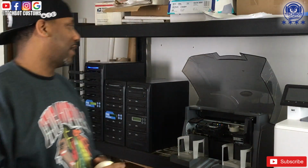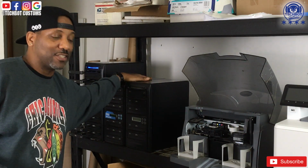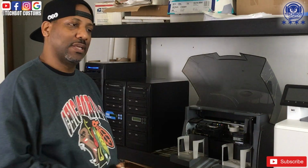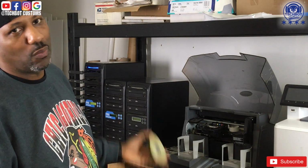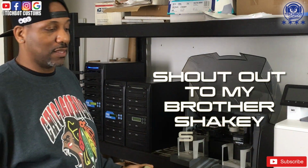I got these CDs in my hand because I want to show you exactly how it works. So this is not my first piece of equipment, because my bottom one, the one that I actually purchased, man, I tried to keep it for a long time, but drawers start wind up going out and start acting crazy, and I wind up actually giving it to a friend of mine. He say he got it together, he getting money on it.